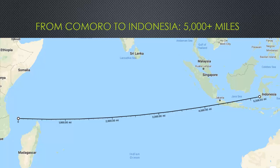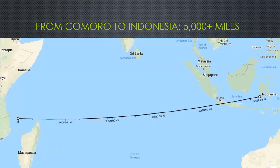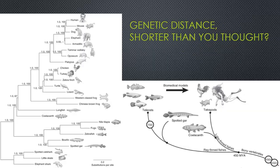This would most likely lead you to expect that they must be pretty different in those two different sections. And the reality is that they're pretty similar to each other, and they're more separate from most fish than they are from tetrapods and other animals that have four limbs. And just because the geographic distance was really far here does not mean that the genetic distance between them and other things is very large.